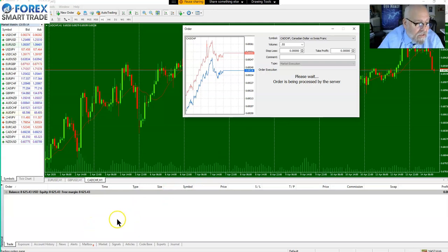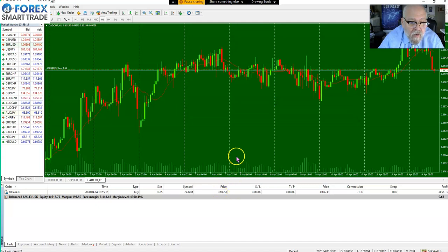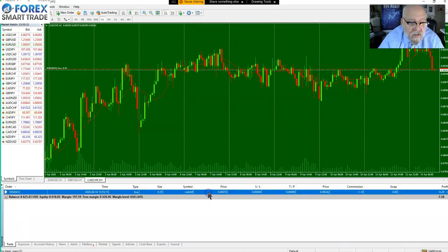It records it down here, right under the chart. I click anywhere along that chart. It highlighted in blue gives me my order, my time, what I did, lot size, symbol, price. I need to tell it to take profit and stop loss.